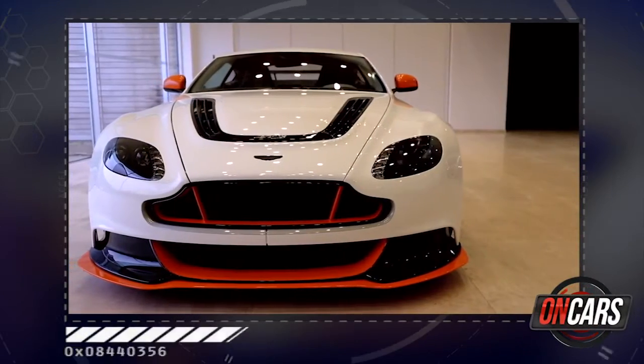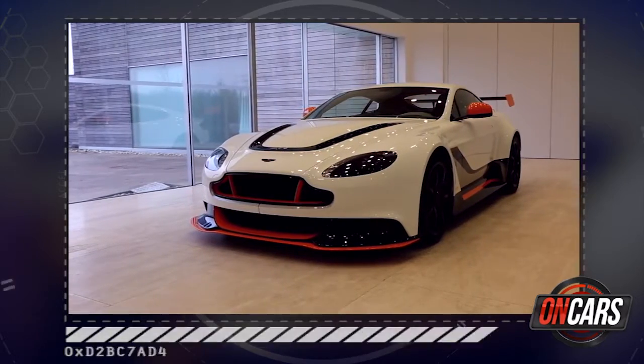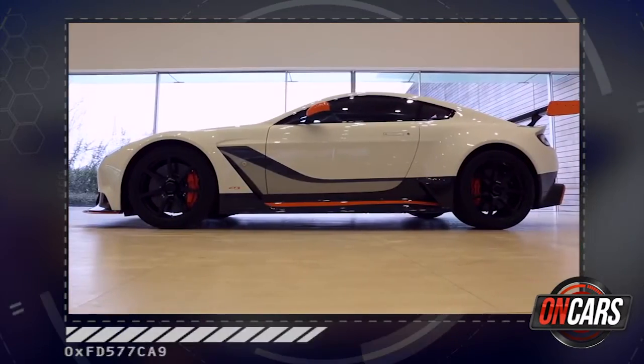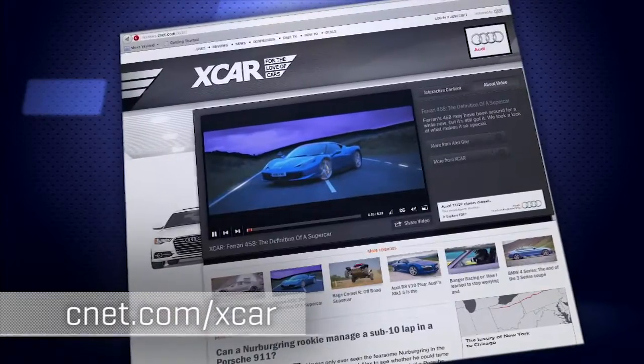Welcome to the Vantage GT3, the most extreme small Aston ever to grace the roads. It's designed for the track, not for crushing continents. Personally, I think that's a good thing. Why not add some more anger and fire into the mix? Find more from the XCar team of CNET UK at cnet.com/XCar.